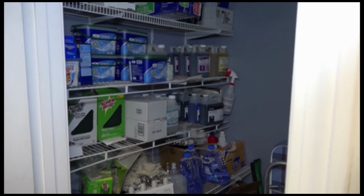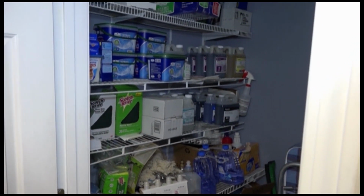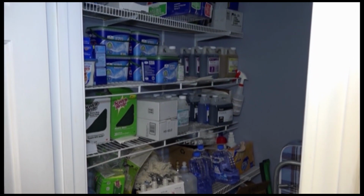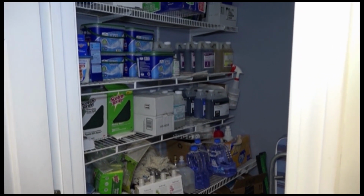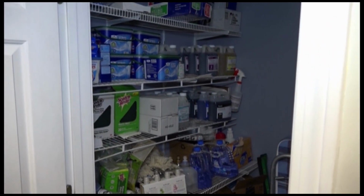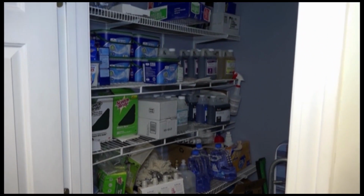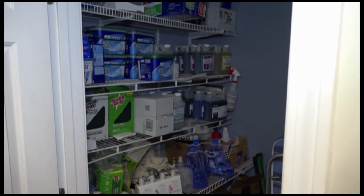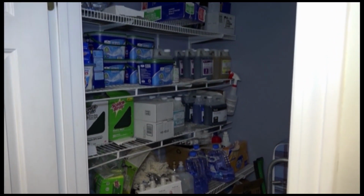So this is our station storage for all our cleaning supplies and paper towels and toilet paper and the things that we need to operate and keep this as a usable facility. It's a small room. We obviously have to bring stuff in more frequently because we can't buy bulks of items in order to get the discounts that sometimes you can with bulk ordering.